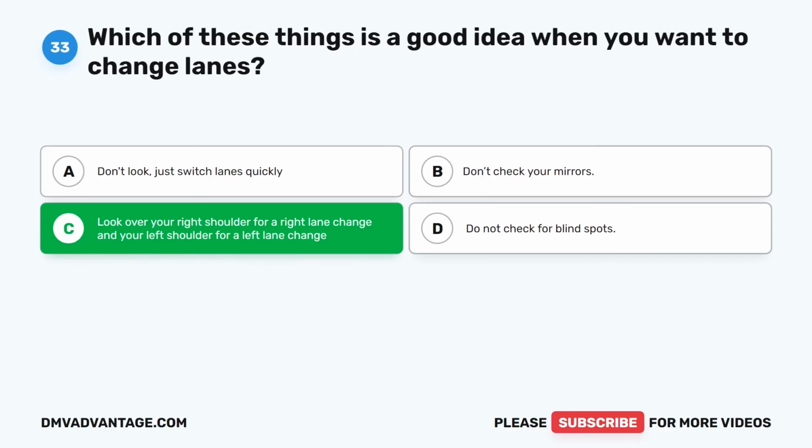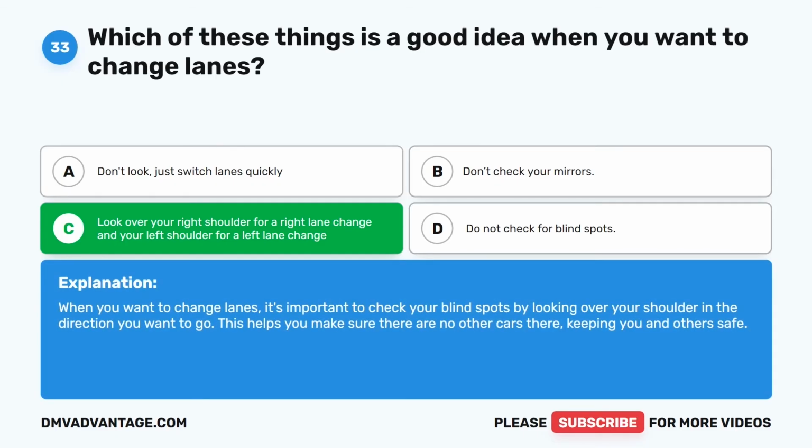Look over your right shoulder for a right lane change and your left shoulder for a left lane change. When you want to change lanes, it's important to check your blind spots by looking over your shoulder in the direction you want to go. This helps you make sure there are no other cars there, keeping you and others safe.